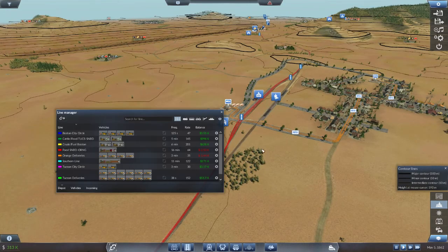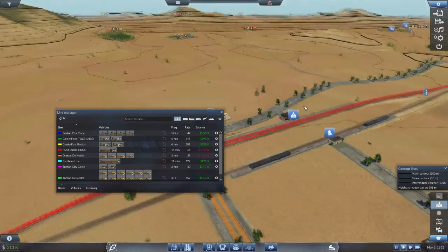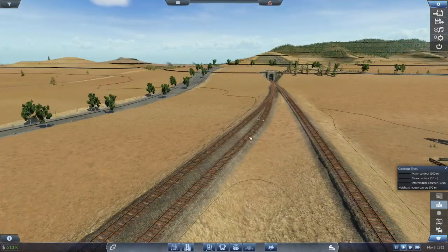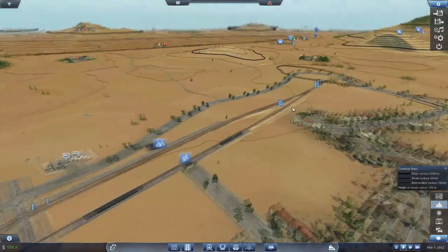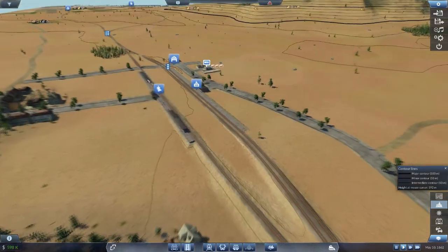Now, did that line work out? Oh, look at that. It's like it read my mind. It knows to just go through this handy little bypass track I've built and not bother our passenger train at all. And the way I've set the signals up means that if the passenger train gets caught behind the freighter, by the time he gets into the platform here, he should get right of way over the freighter to keep on going. So that's good.